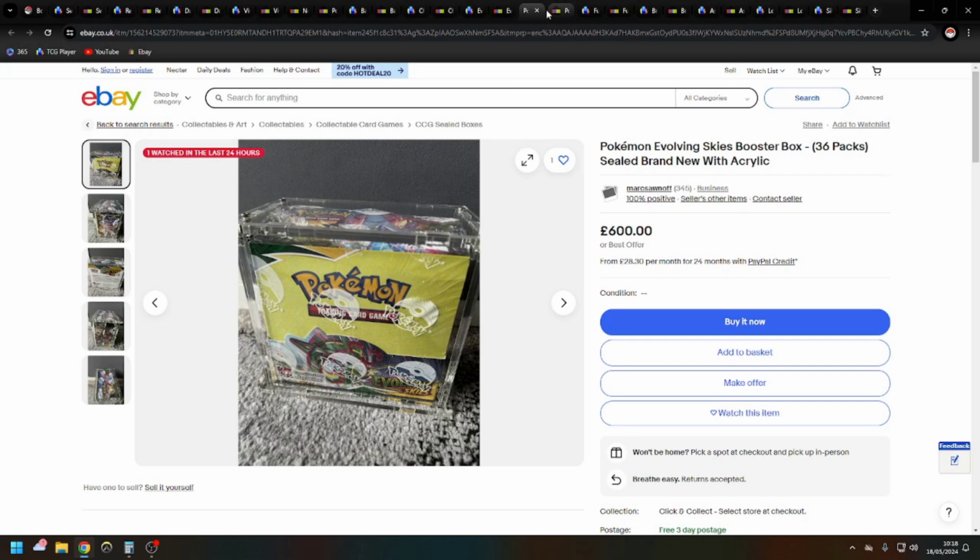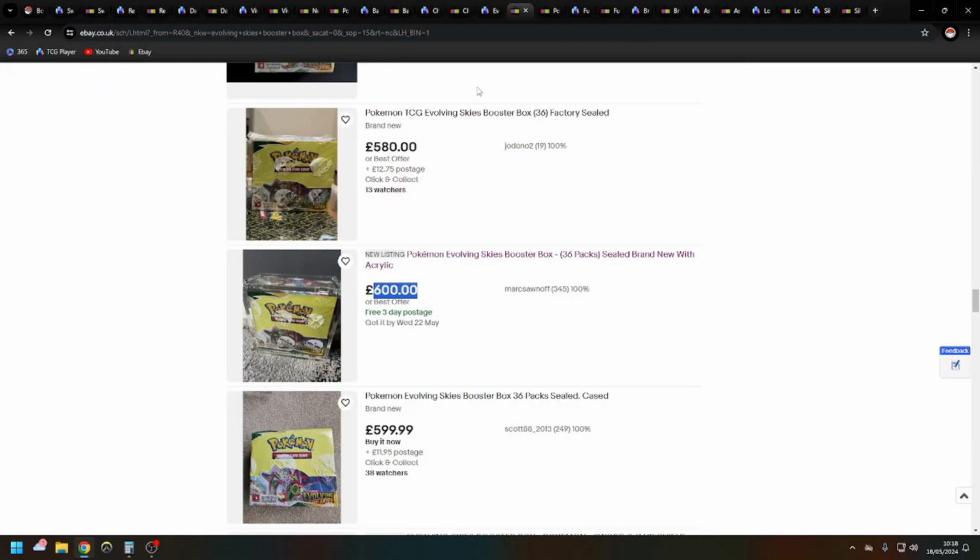I have multiple booster boxes. I'm just selling one, and that's one of the really nice things about Pokemon investing, is everything is just so liquid. Like if, for example, I drop my price to $550 on this with the acrylic case, it'll just sell instantly. I'm just not in that much of a rush.